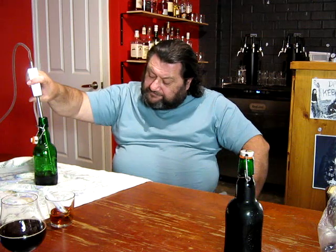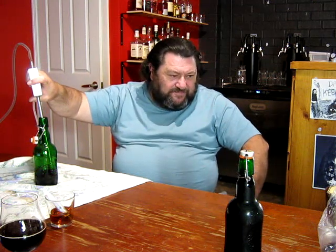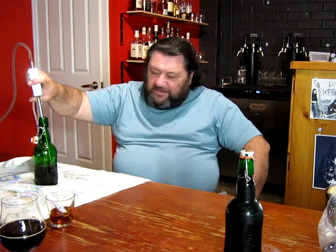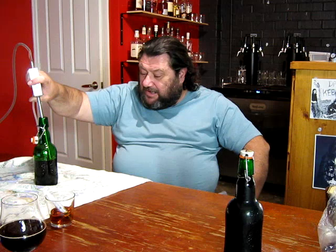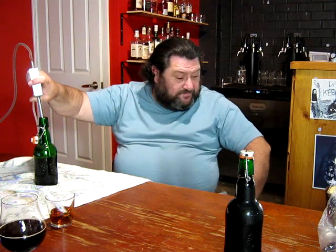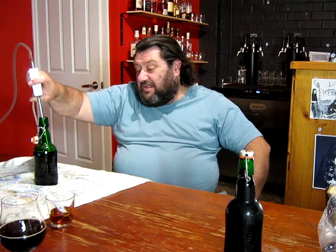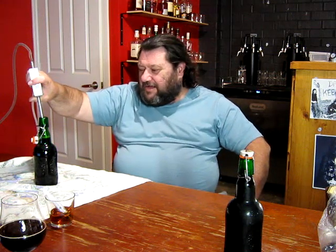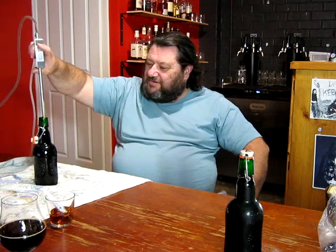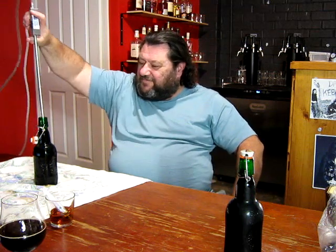But end of the day, somewhere in the vicinity of maybe 11 or 12 bottles will go the way of other people. So it means I will keep somewhere between 18 and 22 bottles of this for myself, which is going to work absolutely fine for me.